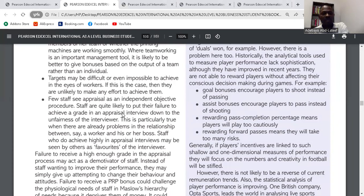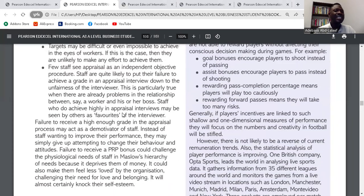Yes. Few staff see appraisal as an independent objective procedure. Staff are quite likely to put their failure to achieve a grade in an appraisal interview down to the unfairness of the interviewer. This is particularly true when there are already problems in the relationship between, say, a worker and his or her boss. Staff who do achieve highly in appraisal interviews may be seen by others as favorites of the interviewer. So, another problem about appraisal is that you might have had a broken relationship with your boss.